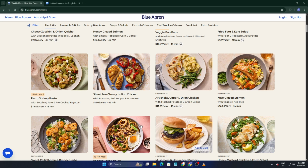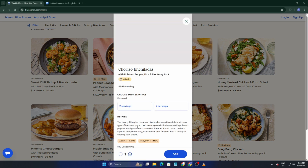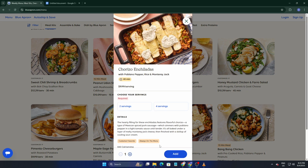Remember, eating well doesn't have to be expensive. With Blue Apron and these coupon codes, you can cook delicious meals and save big in 2025.